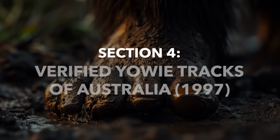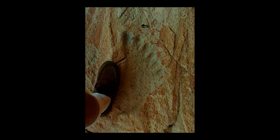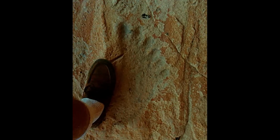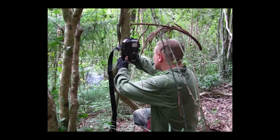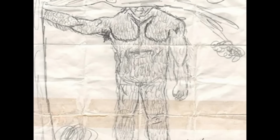Section 4. Verified Yowie Tracks of Australia, 1997. Australia's Yowie has long been compared to Bigfoot, and numerous footprint discoveries have provided compelling evidence of its existence. Some of the most well-documented tracks have been examined by researchers and cryptozoologists, revealing anatomical features consistent with a large, unknown biped.